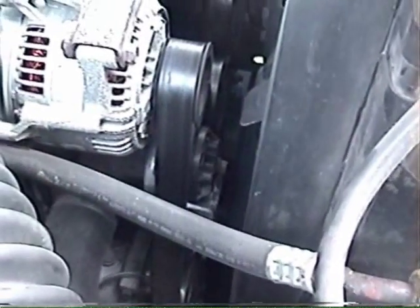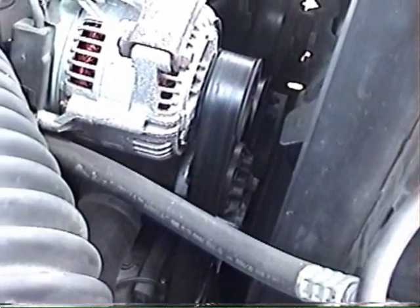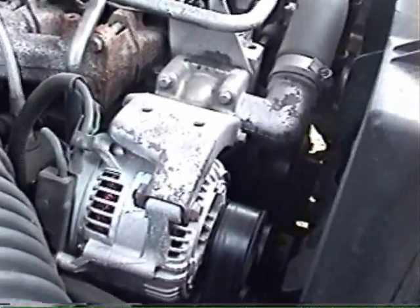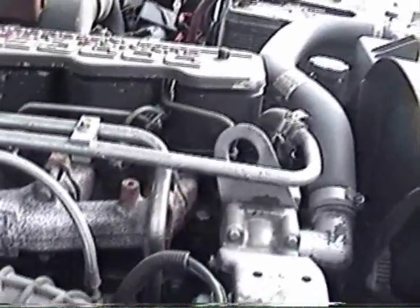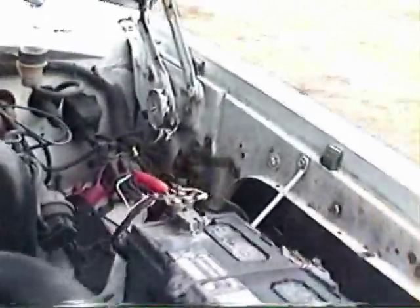Let's see, new belt, new idler. I believe I replaced the alternator. Yeah, I did replace the alternator last summer. Radiator's fine. Fan clutch runs good. I don't see or hear any exhaust leaks or injector leaks. I did replace all 6 valve cover grommet gaskets, because I did have a leak on the two rear seals there, but I just replaced them all for cheap.